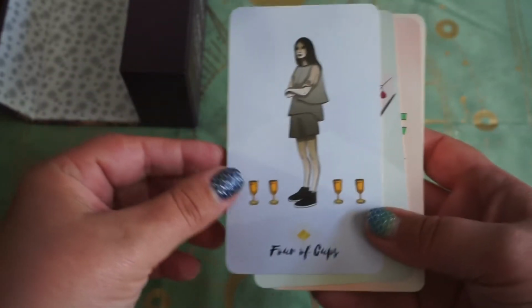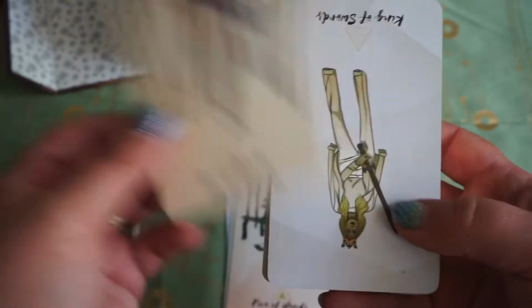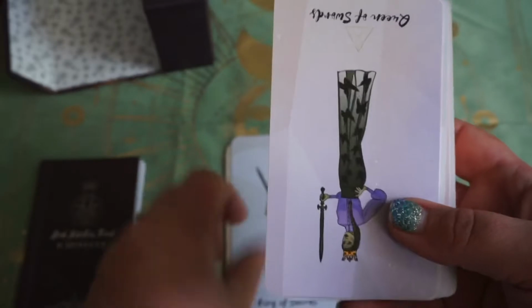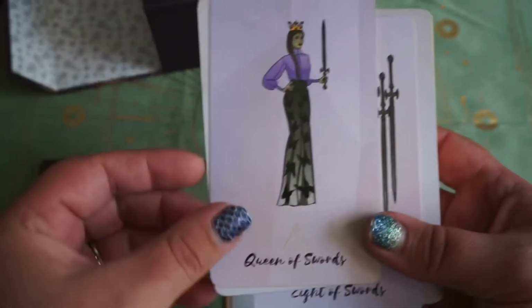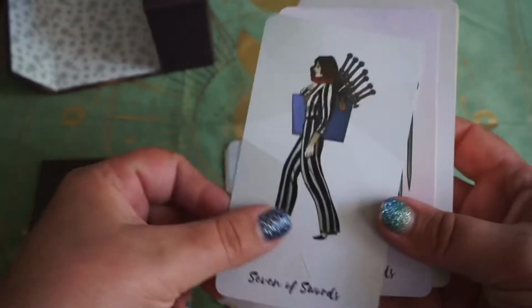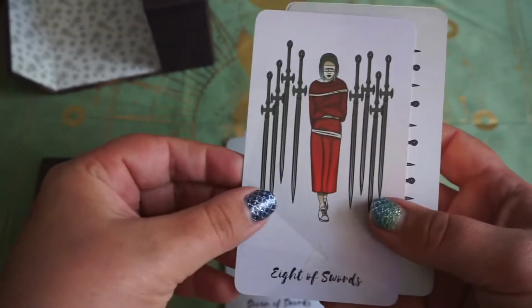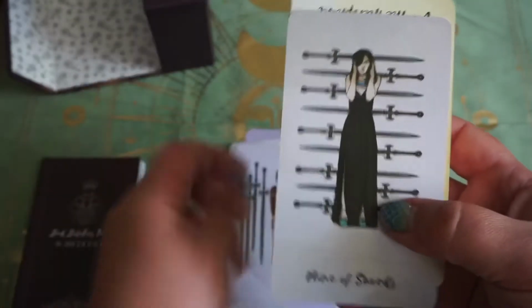That's fine. So yeah, I went back and forth on this because I know everyone said it's very supermodel-esque. All of the people are built in similar ways. And I do feel like the cards are very stark. There's not a whole lot going on in the background. You literally just have the figure, obviously the swords, but I figured I wanted to give it a try. I think it's cute.